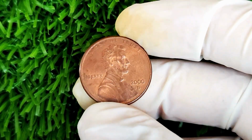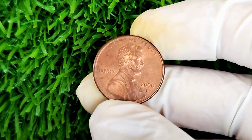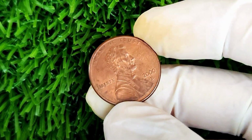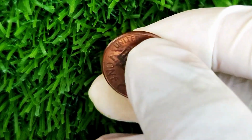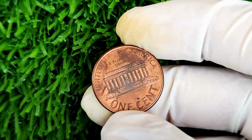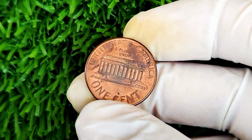This is why coin collectors are obsessed. Not because of the copper or the weight. Not because of Lincoln's face. But because of the thrill of discovery, the rush of realizing that what looked ordinary was anything but. So the next time you get change, don't ignore those pennies. Look closely. Because the coin that once seemed worthless might be the exact one destined to rewrite your future.